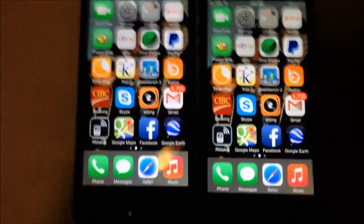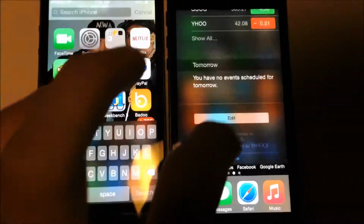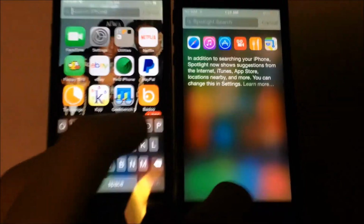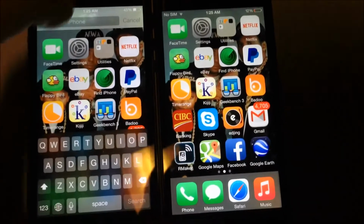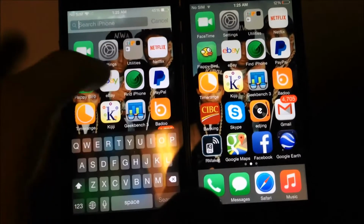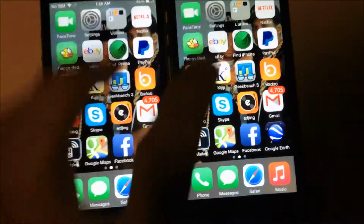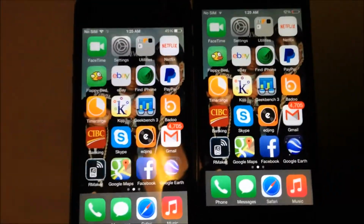And now there's another thing here, which is the Spotlight, which is kind of a bummer. Now you can't tap this to get out of it. Well, I guess you can, but it takes a little bit more effort, because it gives you all this stuff which you don't really need. On this one, you just tap out of it to get out of it. It's really simple, but not the case here. You've got to press the cancel or the home button. So I've got to give iOS 7 a thumbs up for that.